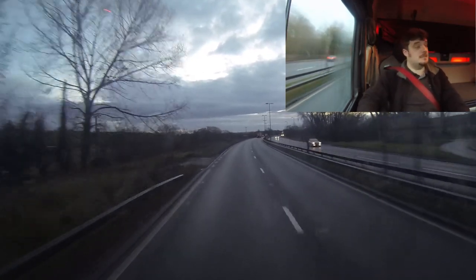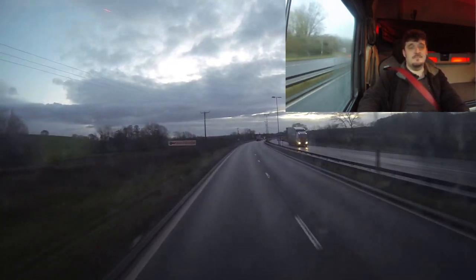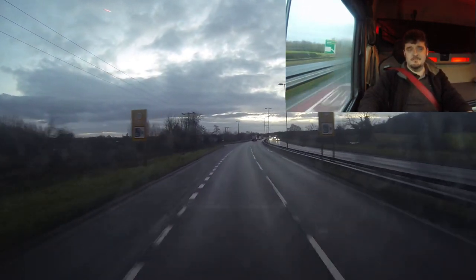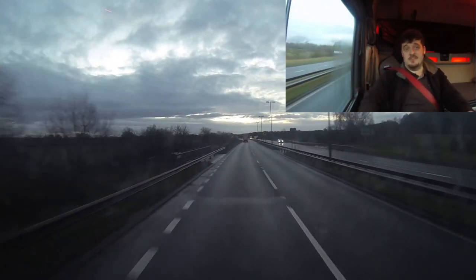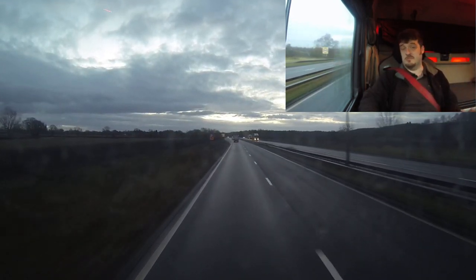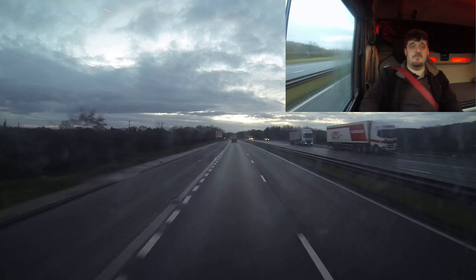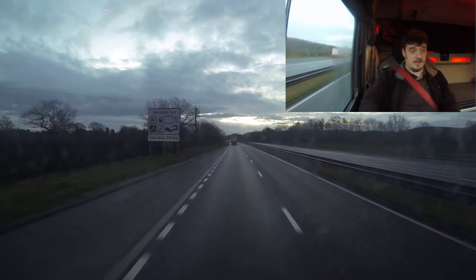But I'm not doing that now, and I'm not doing that now because of one reason. I'm taking the load back. This morning when I first got in, I hooked up to the trailer, pulled forward, and checked my lights, and I found out that the light cluster on the near side rear of the trailer was not working. With 42 pallets on the back, I didn't really fancy stripping the trailer down and putting it onto another one, because my booking time was only an hour and a half away.